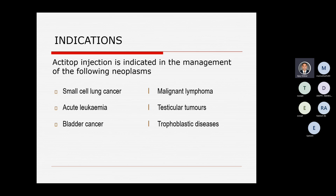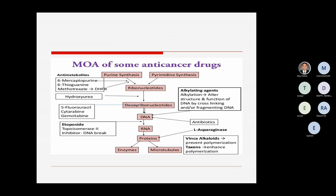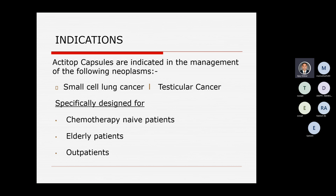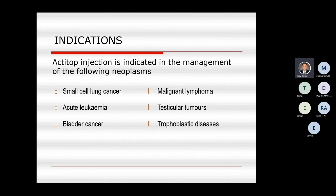So Actitop injection is indicated, apart from testicular and small cell lung cancer, in acute leukemia, bladder cancer, malignant lymphoma, and trophoblastic diseases. Okay. So see, the cancer definition and the cells are evolving nowadays. Here we saw there are different cell cycles, and different genomic factors coming in. So depending upon that, even the treatment is evolving nowadays.